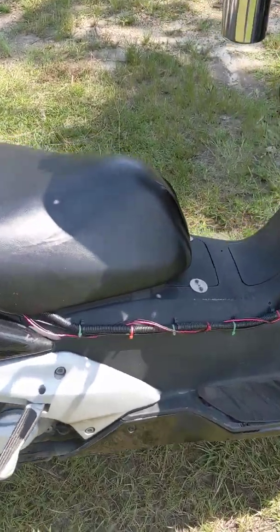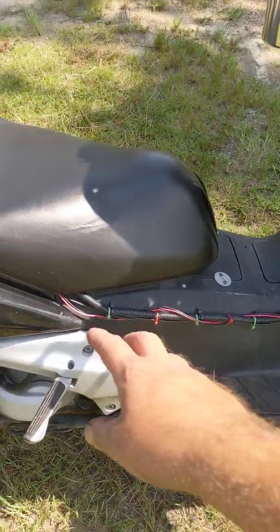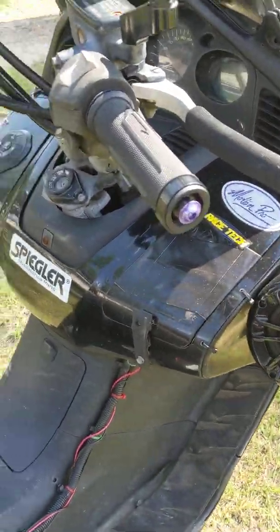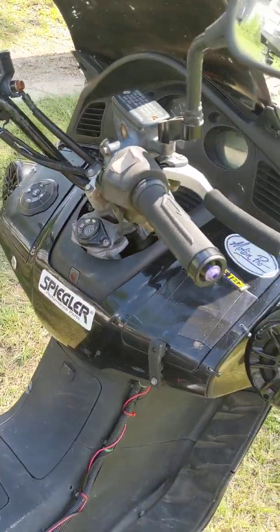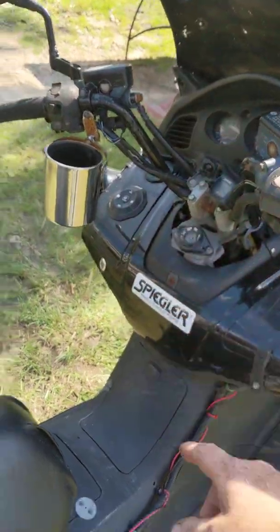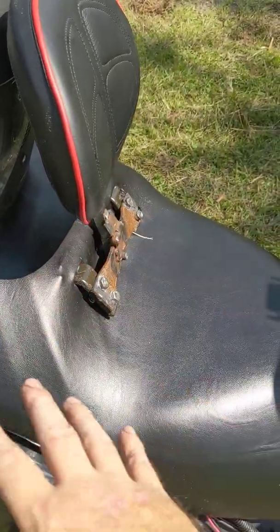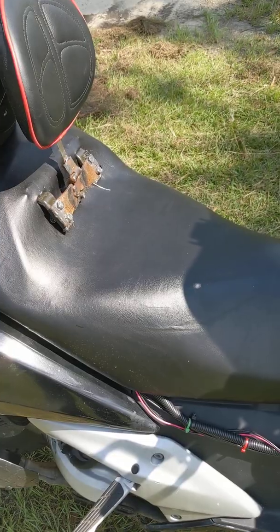I was lazy, so I didn't route these wires up underneath the fairings. These are all just the power wires and control wires for the stereo system, which is these speakers and that thing which gives me Bluetooth from my phone to power these. That thing's got 300 watts, but underneath the seat I have a subwoofer with its own built-in amp, all in one unit, and it's a 1,000-watt subwoofer.